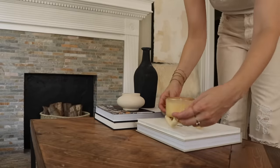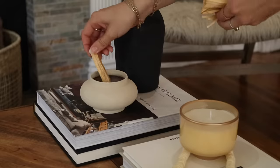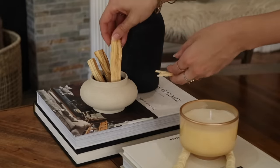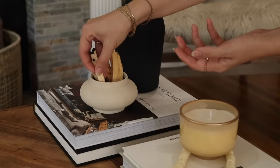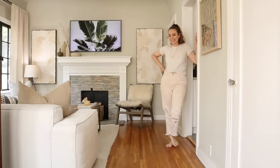And then just to add some more texture and another layer, I added in this beaded rope that I got from the Rose Bowl flea market a while back. And I felt like this smaller ceramic dish was perfect for some Palo Santo wood and just a few matches, adding even more texture. For this little area right at the end of the couch, I definitely want something.